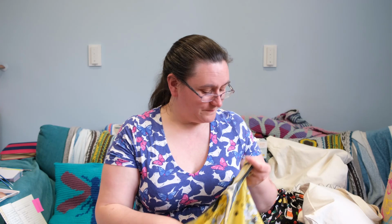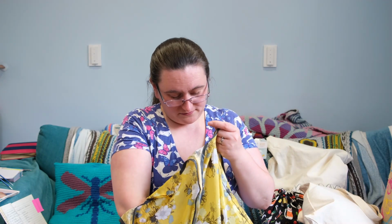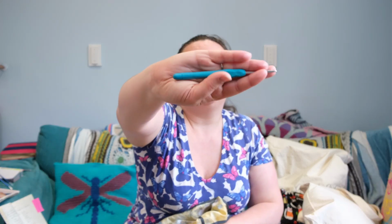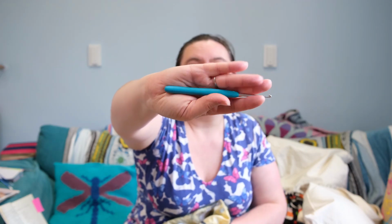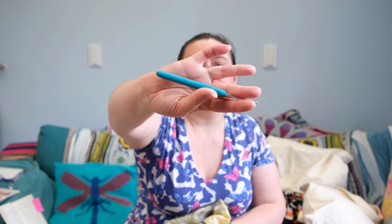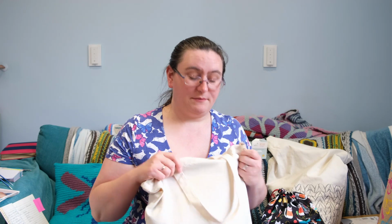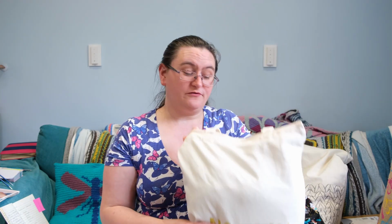I am using a 4mm hook, just one of my standard cheapies. It's a bit battered, it's getting a bit tired now. So that's that whip, and let's go for this whip in here, which is in my No Way Crochet tote from Aldi.